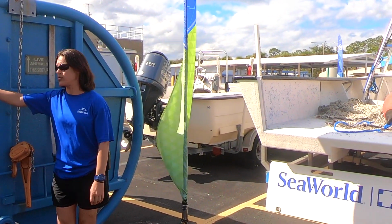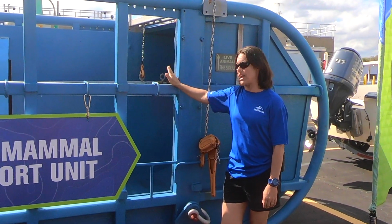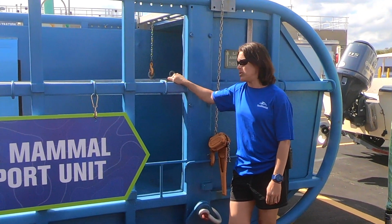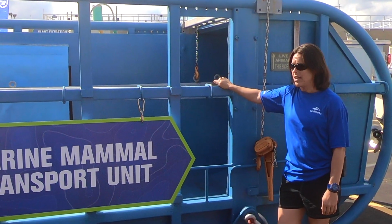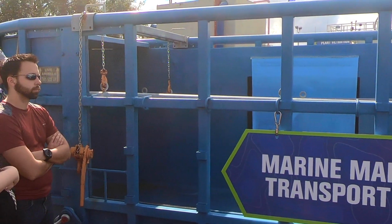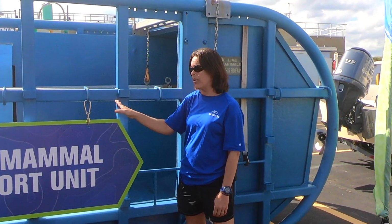This is a 22-foot cradle to transport box. It's a unit that we use to transport large animals, and we're talking like 2,000 to 3,000 pound pilot whales up to probably 5,000 pound killer whale, depending on the length of the animal. So we can transport as large as a 20-foot animal in this 22-foot box. So what you guys are seeing is a straight cut through of what it looks like.